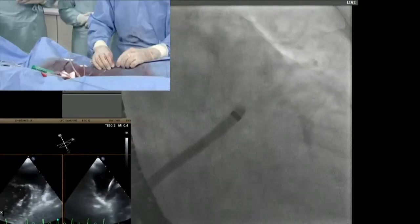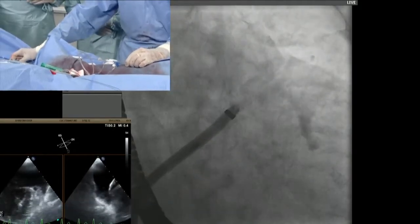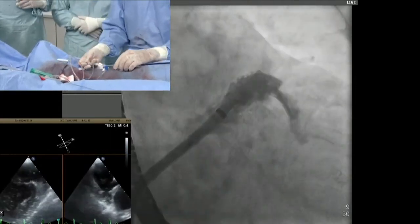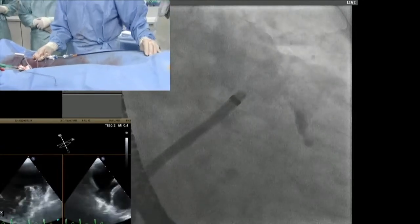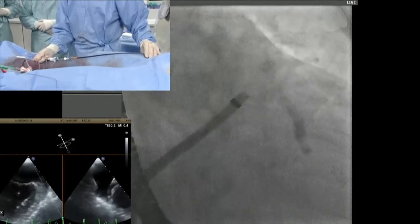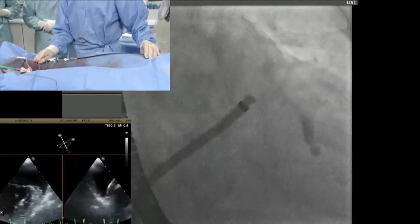I think it looks okay. What do you think? Okay. Let's cine this. Yeah, that's good. You can go deeper. Can you go deeper? Yeah, deploy here. That'd be nice. Is it very difficult to push it out? Oh, it looks nice.